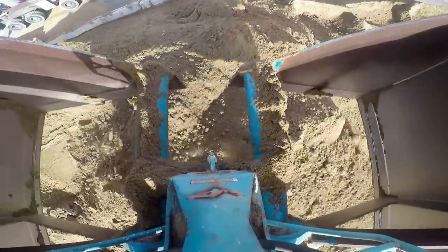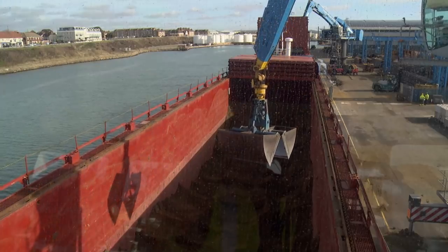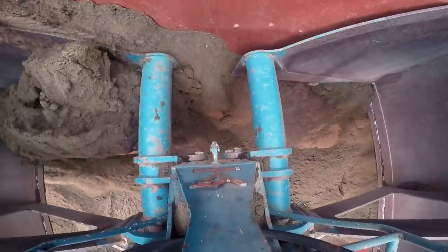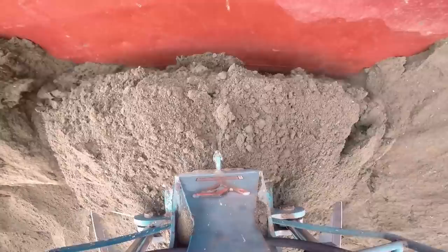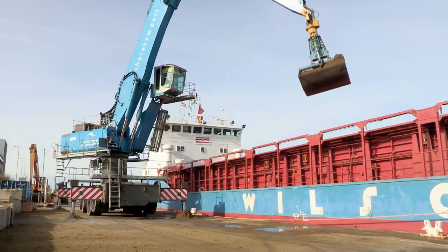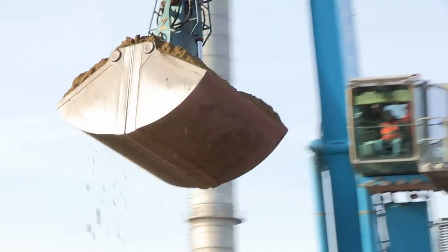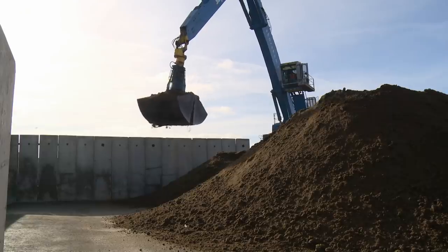The grab at the moment is picking up roughly 3.5 tons at a time. And the cargo on board the ship, there's just under 3,000 tons. What you're trying to do is not overfill the grab because it's light and dusty, so you don't want it blowing all over the place. You try and make as little mess as possible. I wouldn't be popular if something like that happened.